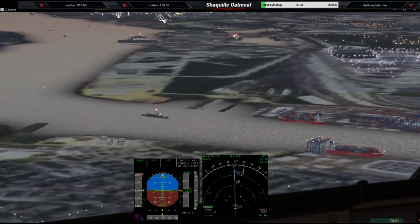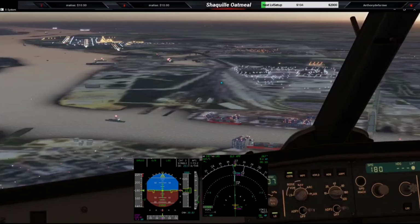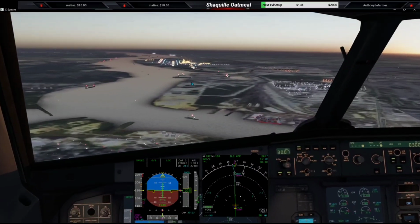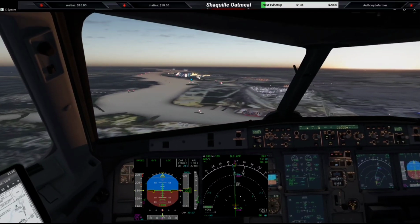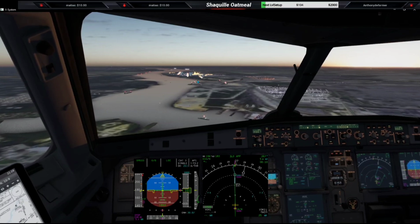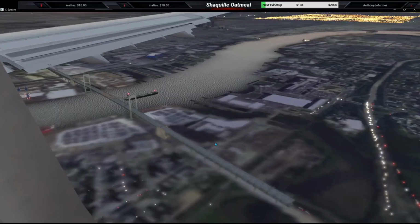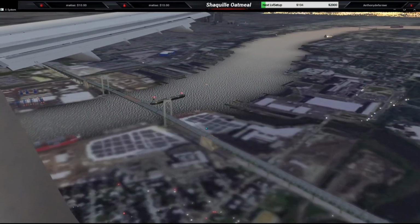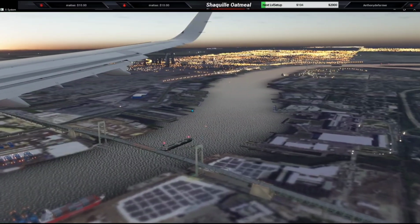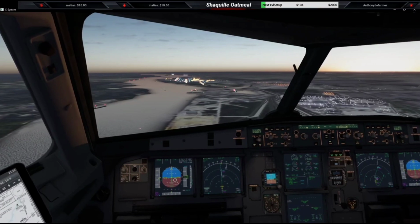Must be somewhat of an issue with the VStates that I have. I have VStates. I think there's an ortho that comes with the Philadelphia scenery. So there we go. Get you out. Drop our gear. Awesome. Yeah, it's definitely something with the ortho of the scenery and VStates that don't match up.